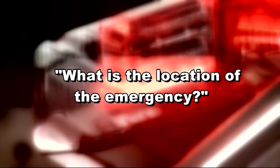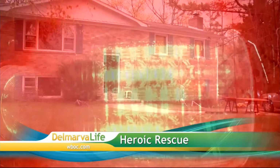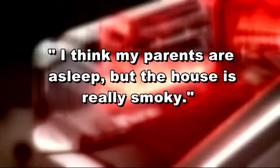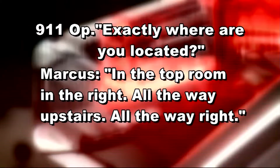What is the location of the emergency? From the moment he dials 911, 13-year-old Marcus does nearly everything right. I think my parents are asleep, but the house is really smoking. It's not yet 7 a.m. He and his sister are trapped in their upstairs bedroom. He explains how firefighters can find them. Exactly where are you located? In the top room, to the right. All the way upstairs, all the way right.